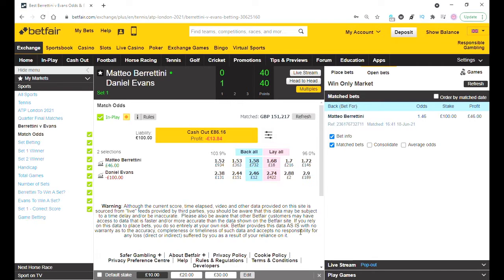So yeah, this strategy is different to the last video where we were looking at laying the favourite at 1.03. This is backing the favourite, so the idea is very similar. What we want to do is back the favourite and look for them to take a winning position in the match, because when they do that their odds will drop, which means that we should be able to lay against them to exit the trade at a profit.